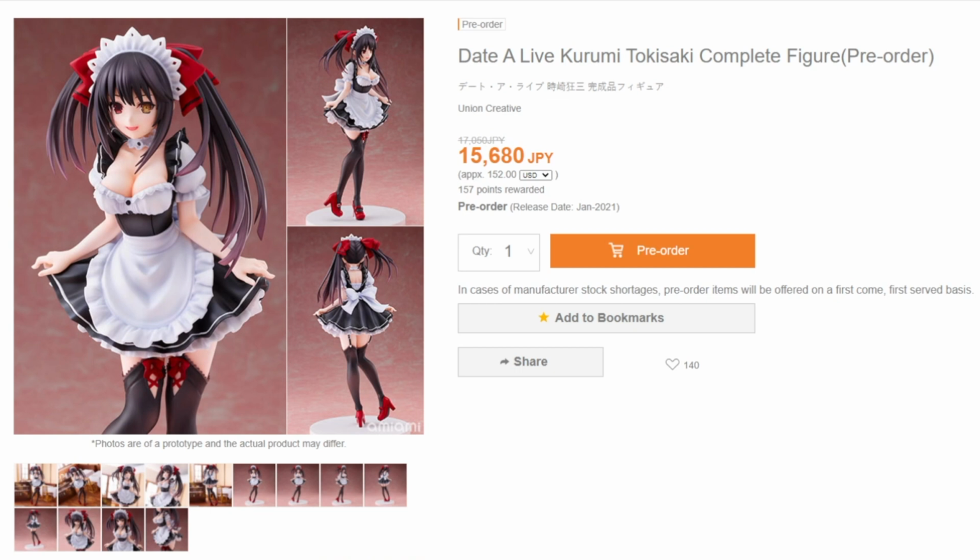Another Kurumi, my friends. January is going to be a tasty month. Woohoo! Yeah, so Kurumi in the maid getup, and my god, she looks fantastic. They've just accented everything very, very beautifully on this. I mean, elegance, beauty, bust, it all looks very nice. Look at that. Oh, she just looks absolutely insane.